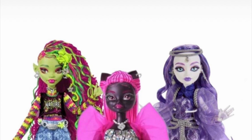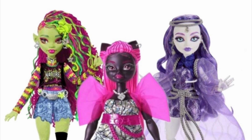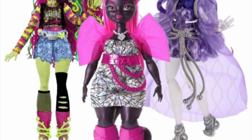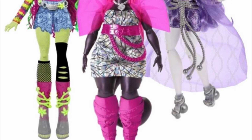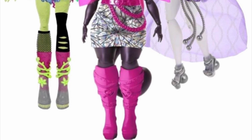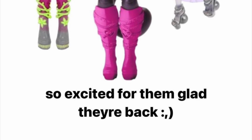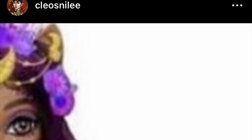But I'm just really excited to see Venus, Catty, and Spectra get their dolls next year. And of course, we also have rumors of Rochelle coming back in doll version, Howleen getting a doll, Nefra. So there are going to be so many new characters potentially getting a doll next year. I'm very excited. Oh, and lastly, this is new. I just checked Instagram and saw this shared by cleosnile. Again, I'm not sure where this actually came from, so I'm sorry. But this seems to be, once again, a cropped image of a doll leak.